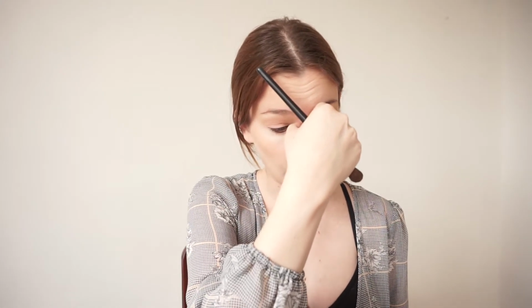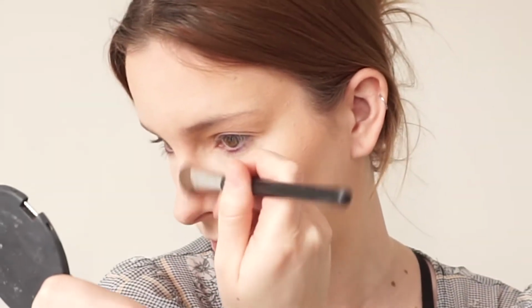And I feel like here her nose is a little bit more wide than mine. Her nose bridge is a little bit more wide. So I'm going to put the contour not on top of the nose bridge this time, but really on the side. So I'm just going to build up the colors to make them look as intense as I want.